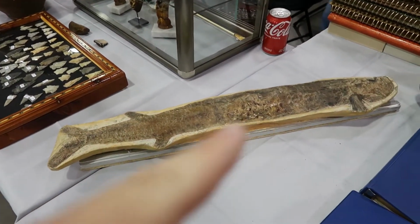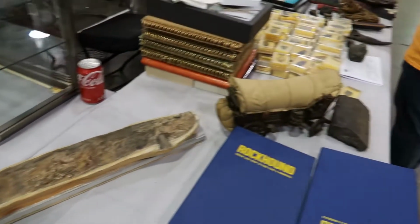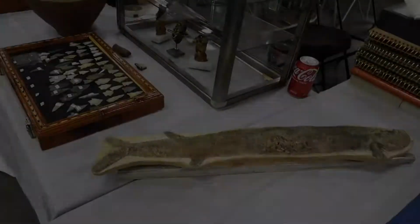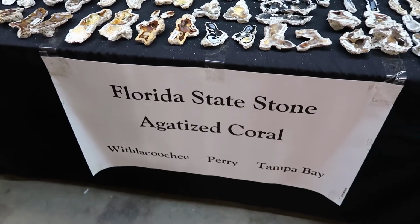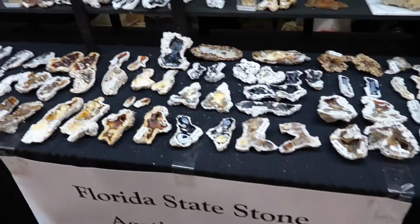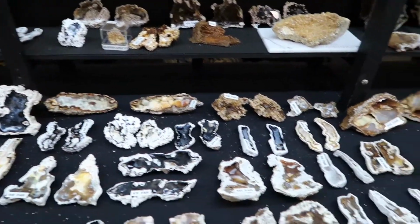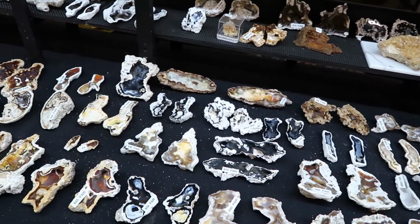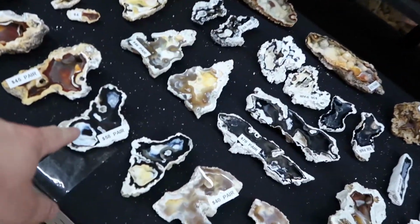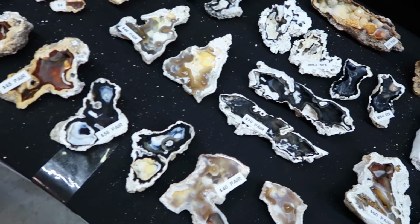Didn't point this one out last time. That's a giant fossil fish. It's right next to these books. Florida State Stone, agatized coral. And boy, these things really shine great under the light. Looks like 58, so you basically get both pieces.